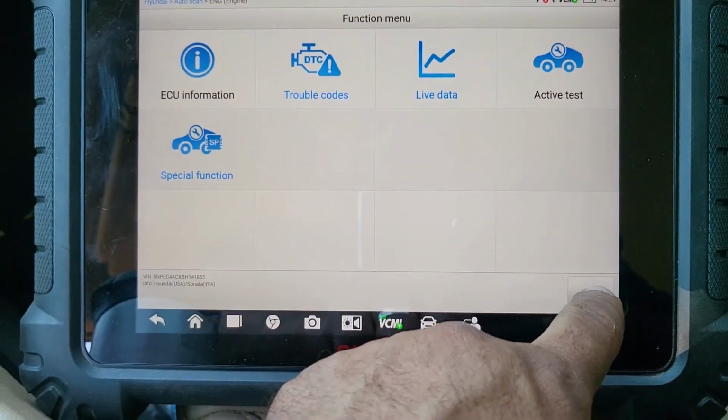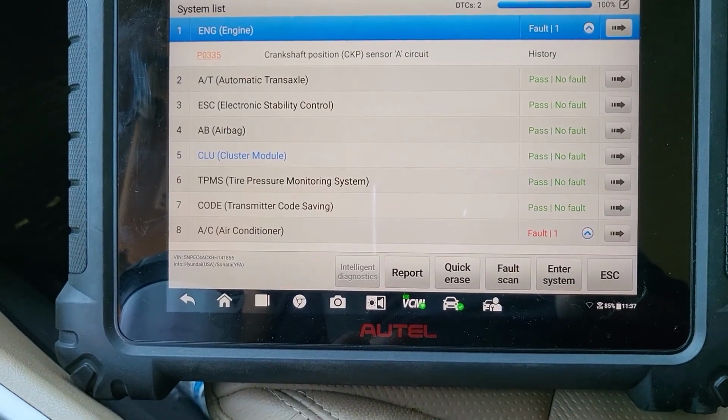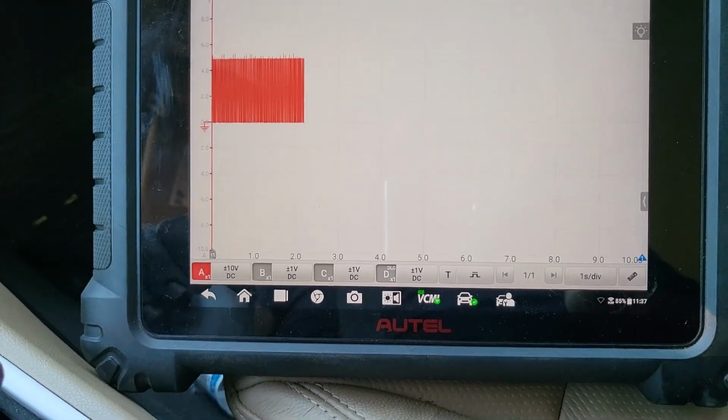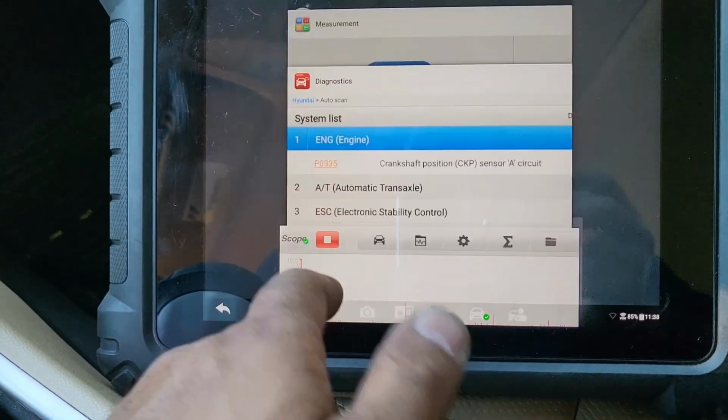I think I'm going to recommend a crankshaft position sensor. Although the signal is good, it's either that or the computer. I don't want to recommend a computer. The computer is one-time programming. You cannot get it from the junkyard, it's a dealer item only, and it's expensive. The minimum that I see on those Hyundais and Kias is $600. I've seen them up to $1,200 for the ECUs.